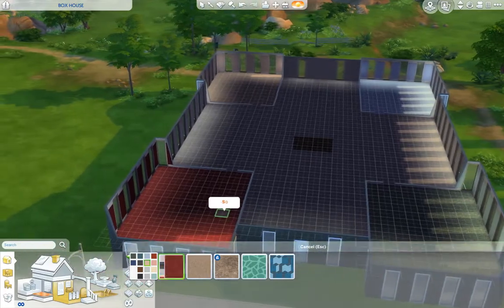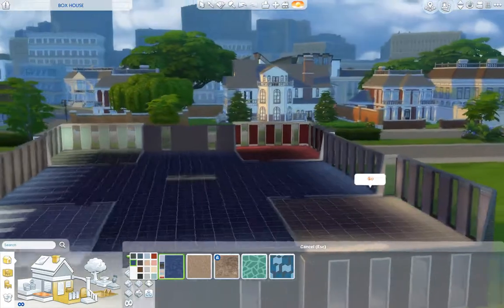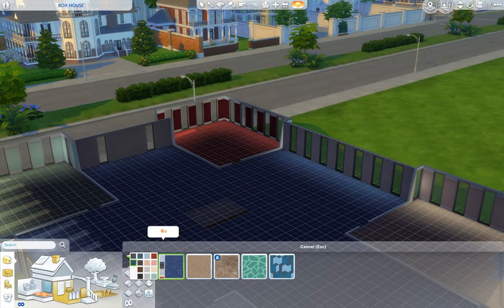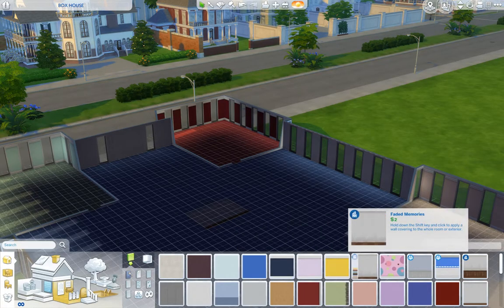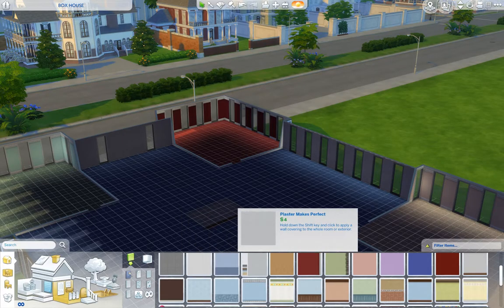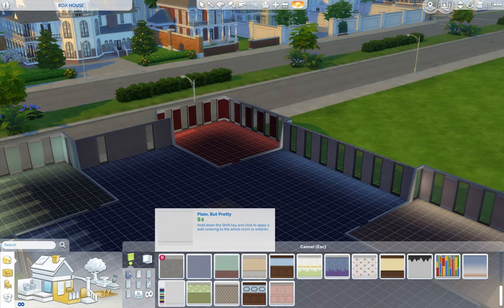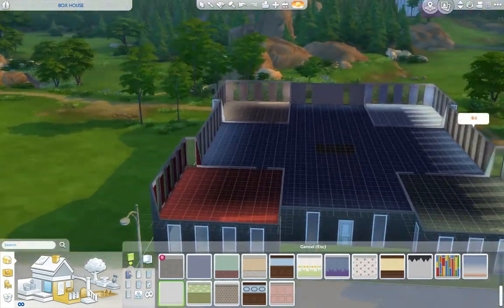I think the main room color was dark blue carpet. Oh, it's good. It's good stuff. I'm just gonna do... I don't even remember what the main room color would have been, but it probably would have been whatever passed for white in The Sims 1, so... Let's see, where was that very basic one? Plaster makes perfect? I think that was it, right? Maybe not. Hang on, there's another one. That's the one, plain but pretty. Alright. Excellent.